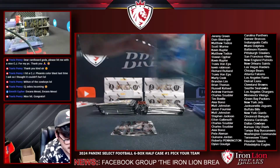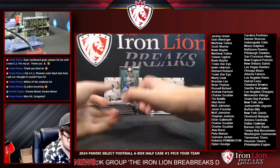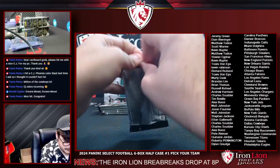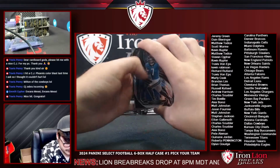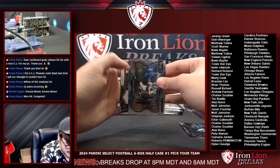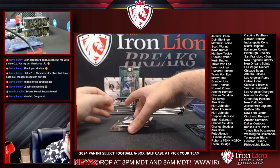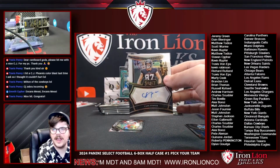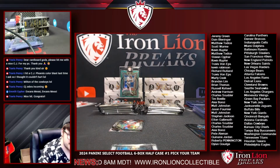There we go. A.J. Brown, 2 of 5 for the Eagles. Got a snapshot Trevor Lawrence there, and a Cade Stover on the auto for the Texans. That one going to be 21 of 35. Nice one there. Going over to Roberta. There you go, Roberta. Congrats on that one.